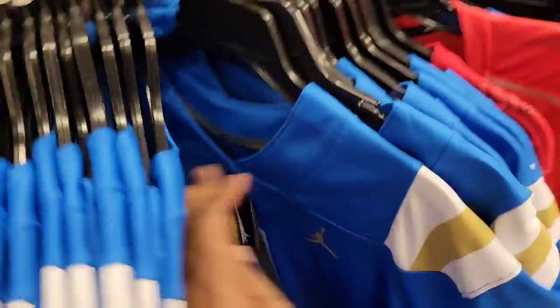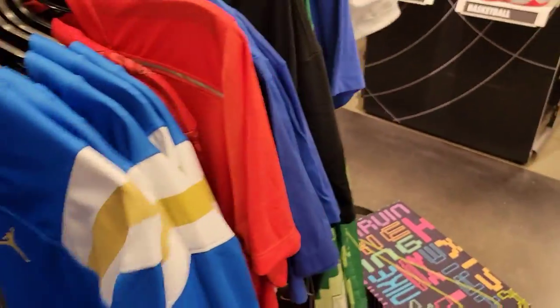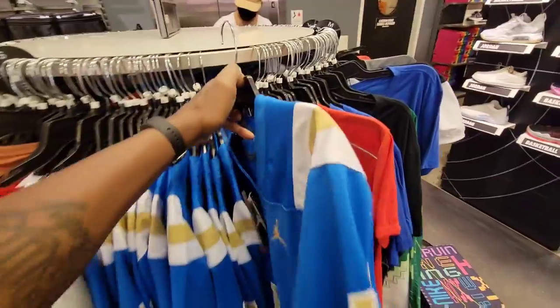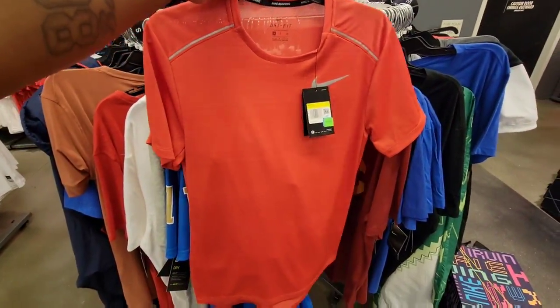Check out some of the apparel that's on clearance. They got these UCLA Bruin jerseys, pretty dope. I don't know if anybody wants the Bruin jerseys though, but they are pretty clean. Oh, still $100 though too. That's not the best part about it. Nike apparel, $29 for this. Not too bad.